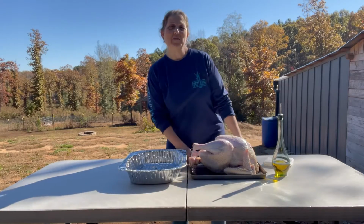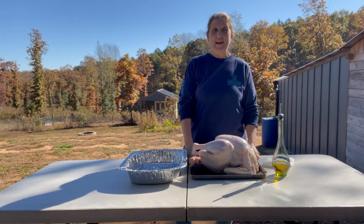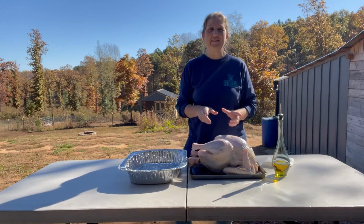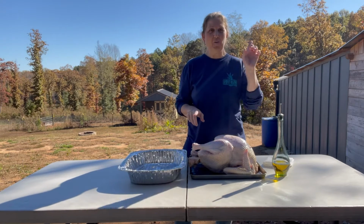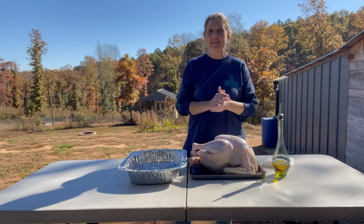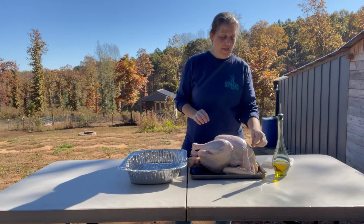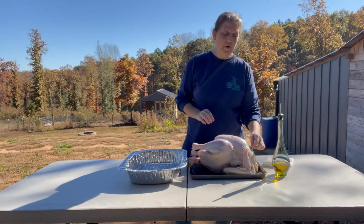So I'm back now. It's been 2 days and the turkey's been brining the whole time. Now we are going to continue with this process. We're going to get it prepared and onto the grill, and it's going to cook for several hours today.